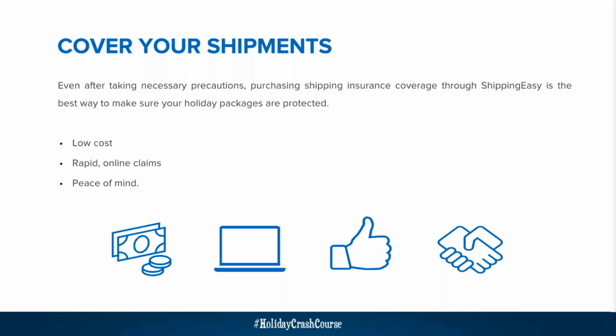Claims get paid via check. They get deposited in your PayPal account if that's your choice. And the whole process is really quick, seamless, and painless because we've been doing this for 15 years and we work with e-commerce sellers primarily. And it really gives you peace of mind in case a package is lost.